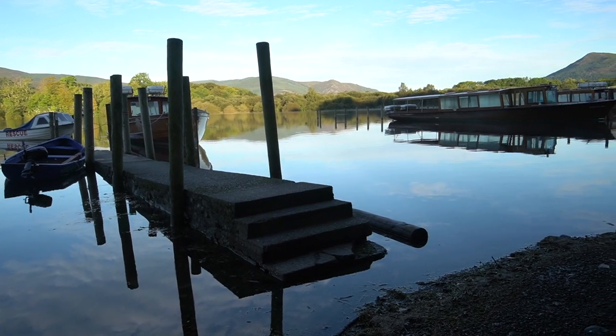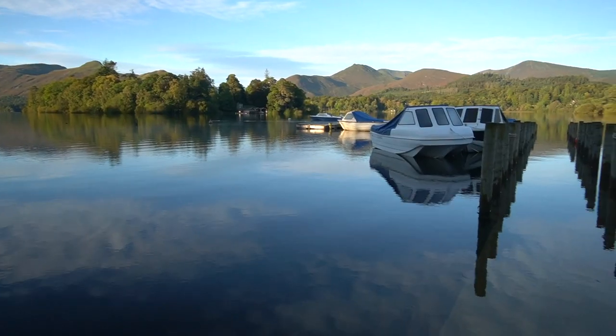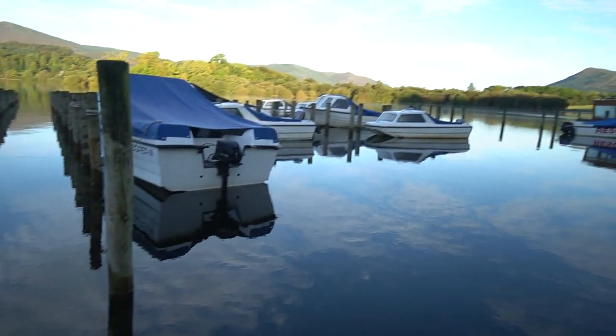This is something I've never seen before, where the water's that high. You can't actually use the landing stages to get on the boats.